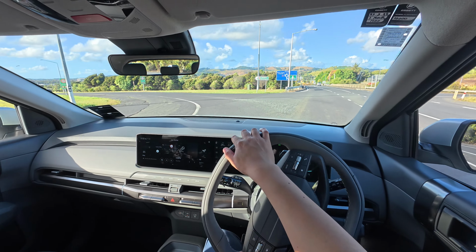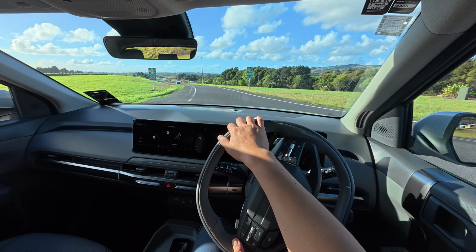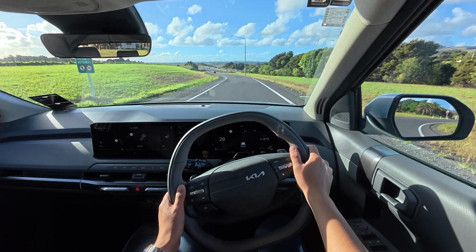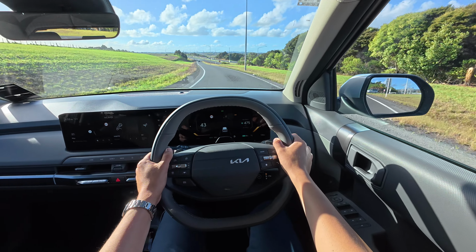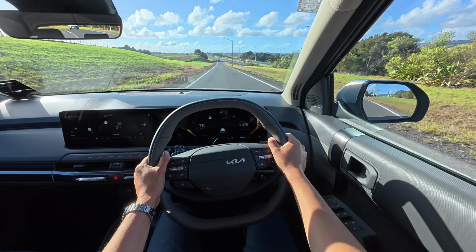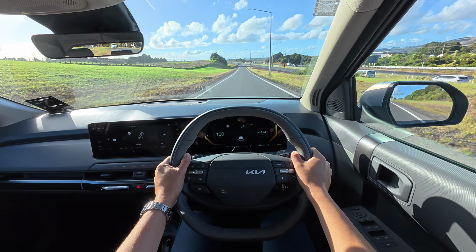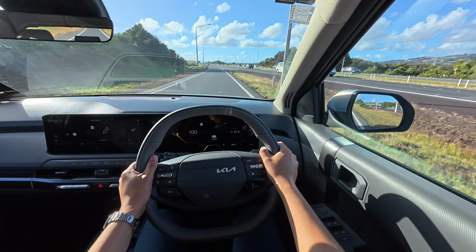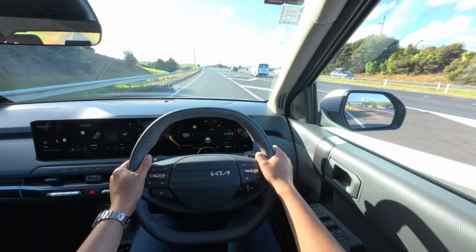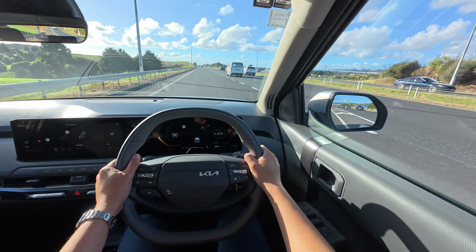Let's do a little bit more acceleration over here, since this is allowed to be 100 k's. 1, 2, 3. Pretty good. It's not challenging at all for this car to reach 100 k's. It's a very easy acceleration. It's pretty smooth, of course.